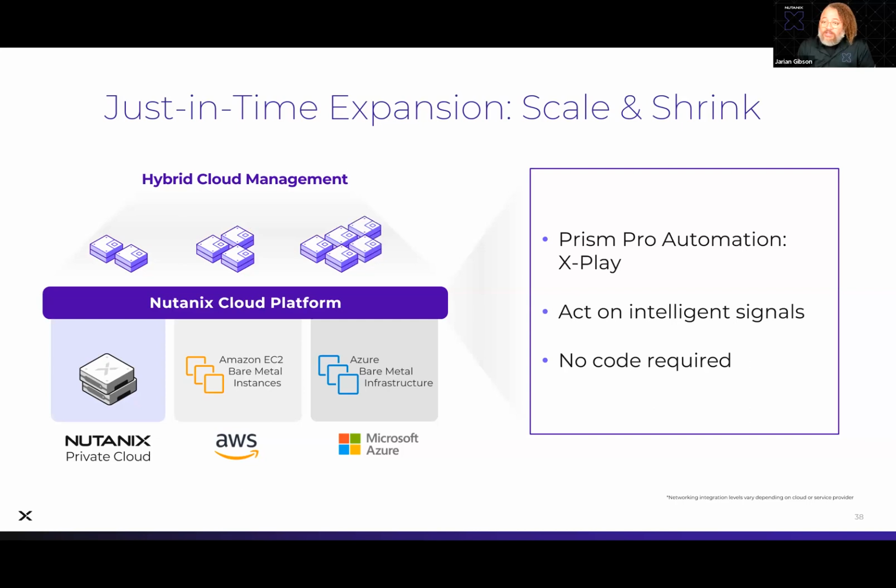So what we have is Prism. In our Prism Central, we have what's called playbooks, or Prism Pro or X-Play. A fellow teammate, Dwayne, has done some pretty cool things where you can set up these playbooks and say, look, when the cluster hits a certain capacity, I need to start provisioning more nodes in that cluster, or when I hit a certain low threshold, I need to start shrinking that cluster on demand based on cluster resources. You can also do this with user VMs: if you're hitting a certain CPU threshold on those user VMs, you can add more vCPU, and then when you hit a low threshold, bring that back down. This is all built into our playbooks inside of Prism Central and works both on-prem and in our NC2 offering as well.